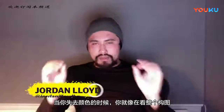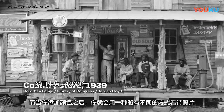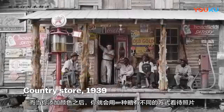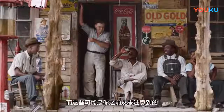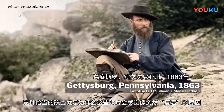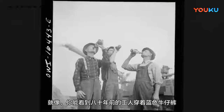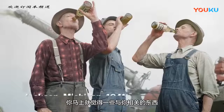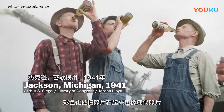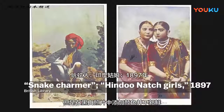When you're missing the color, you're kind of looking at the entire composition as a whole. Whereas when you add the color, you start looking at the photograph in a slightly different way, and you start picking up all these really interesting details that you might not have noticed before. This change in perspective is why these images feel like they've suddenly come to life. Like when you see workers from over 80 years ago wearing blue denim, you instantly see something you can relate to. Colorization makes old photos look more current, but adding color to black and white photos isn't new.